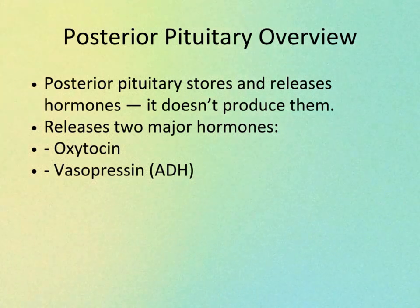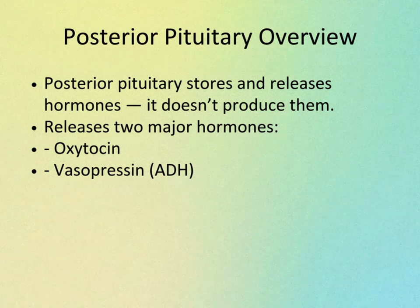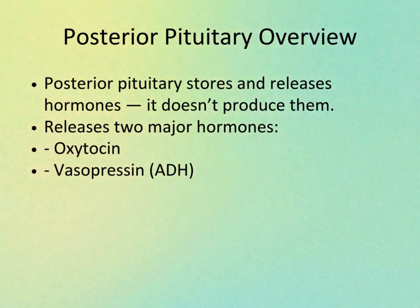We've covered the anterior pituitary and its many hormones. Now let's wrap up this deep dive with the posterior pituitary, which, unlike the anterior lobe, doesn't produce hormones, it stores and releases them. Specifically, two critical ones. Oxytocin. Vasopressin, also called ADH, antidiuretic hormone.